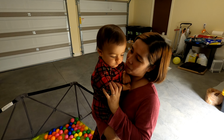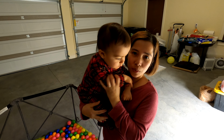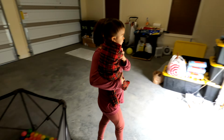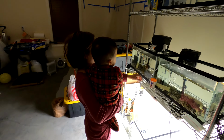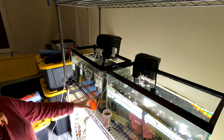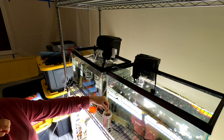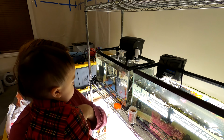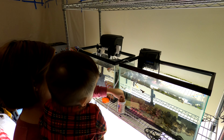So, Mr. Billy Jones wants to help me feed the fish. Let's do it. We'll give him a little bit. There you go. Oh, no, no, that's only for the fish. And for the guppies.